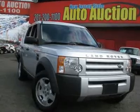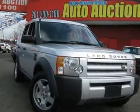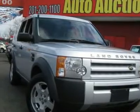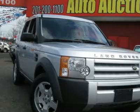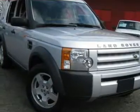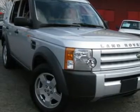Nicest one in Jersey City. Nicest one around. Confused about which vehicle to buy? Well, look no further than this spotless 2005 Land Rover LR3. Be warned, if you buy this SUV, you better get accustomed to comfort, function and style.